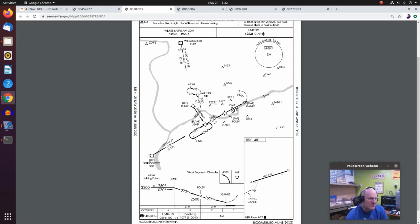Now, sometimes you'll see the symbol with a circle around it. That means it's a fly over. And you might see that for, say, missed approach point, such as this one right here. That's a fly over waypoint. In other words, if you go missed, you're supposed to fly to that point before you do anything else. Don't just start turning. You might run into something. That's what that means.